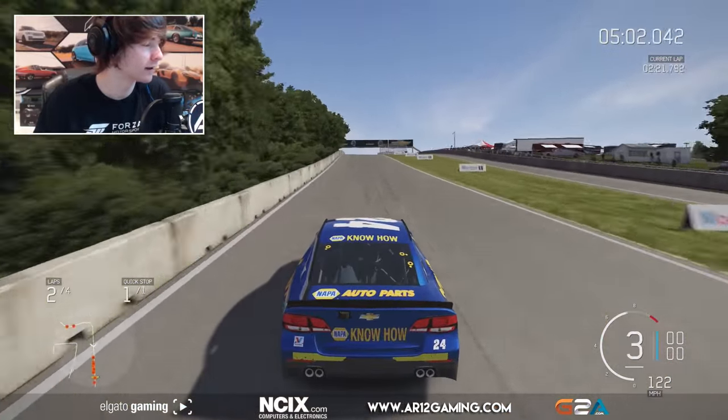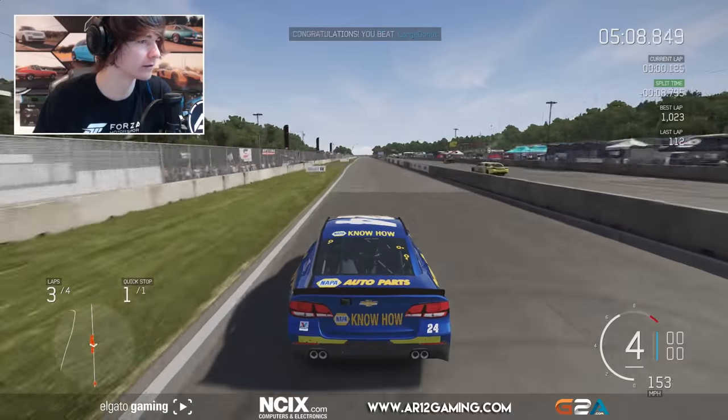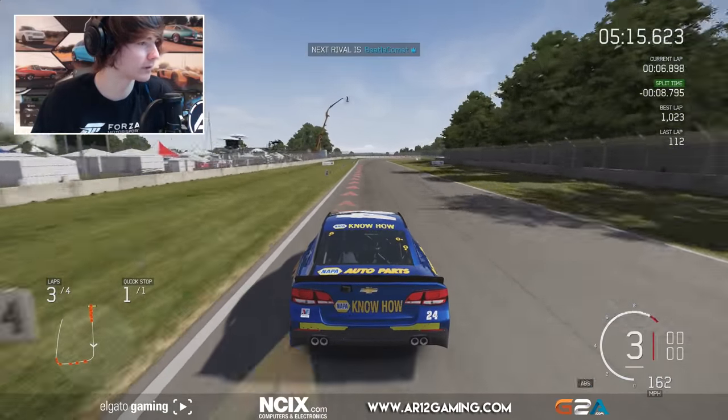See if I can pass anyone. I'm in 18th. Coming up, I'm gonna pass a lot of people here. There they are. They're all in the pits. It's gonna be a crash in the pits, I'm telling you. All right, I've passed all those guys. I'm up into 7. 7 people have not pitted, I think.